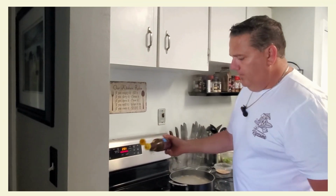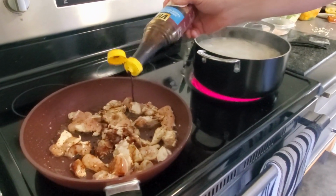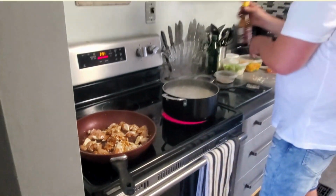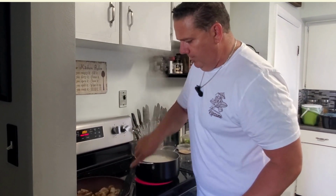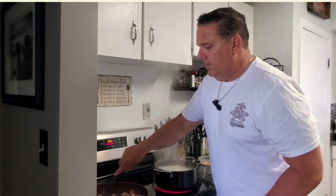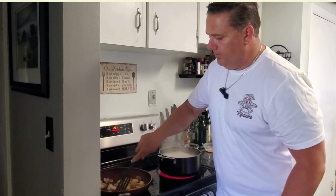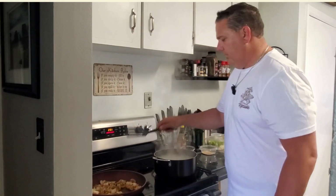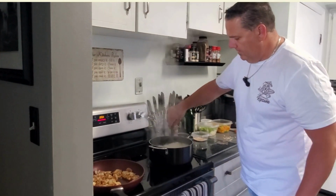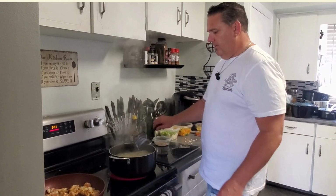So while the chicken's cooking, grab your soy sauce. Just add a little. Just a little. Just like that. That's all you need. And then that'll have a base in there. So when you add your veggies, between the oil and the soy sauce, it's already going to have a nice little base there to cook, to fry, to crispen up all those veggies. Okay. Noodles. Yeah, they're good. The noodles are done already.